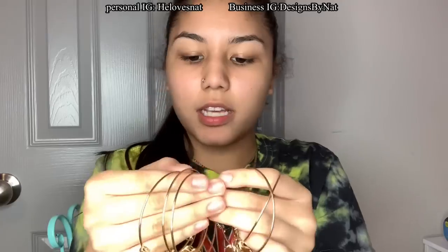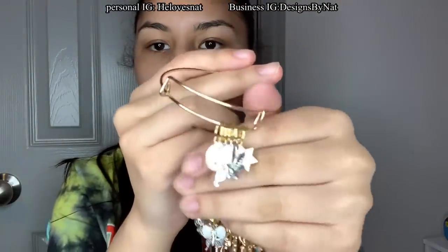Okay guys, so now I'm going to show you the bangles that I just made right now. So these are the bangles that I just made. Look at that. This is all one person's order. So again, you can order 5 bangles. So she ordered 5 bangles and she said that her favorite color was white. So I put some white. She also said that she liked butterflies. So I put some butterflies, like I said.